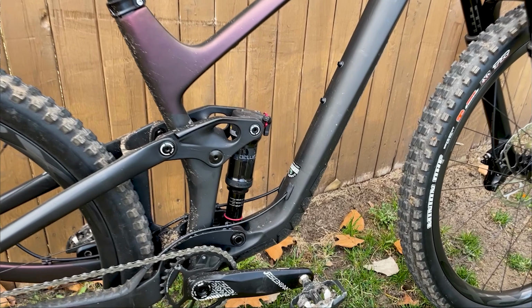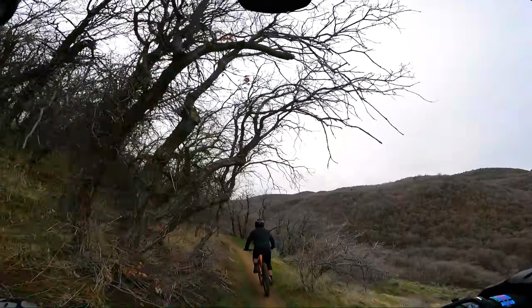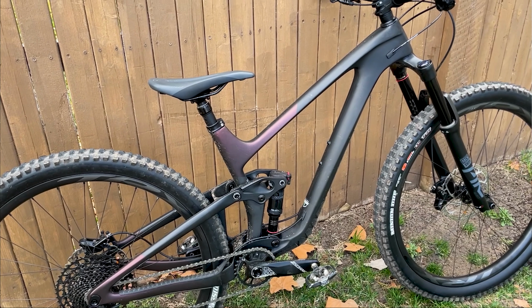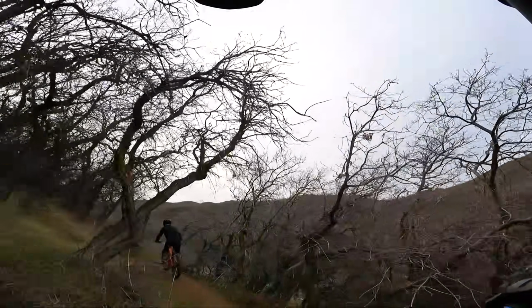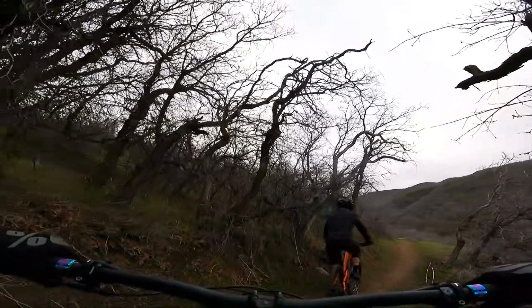So I'm 5'8" on a size medium frame today, and this Giant Trance X has a 456 millimeter reach, and with that steeper 77-degree seat tube angle, it doesn't feel like a super long bike just pedaling along. And then it has that pretty slack 65.5-degree head tube angle, which, climbing, doesn't feel too floppy or anything weird.